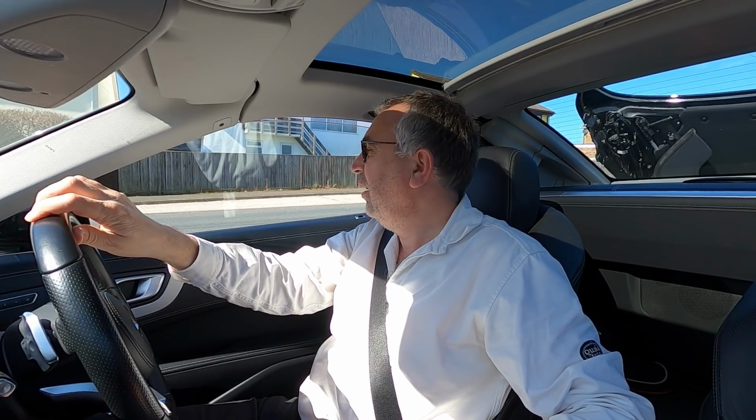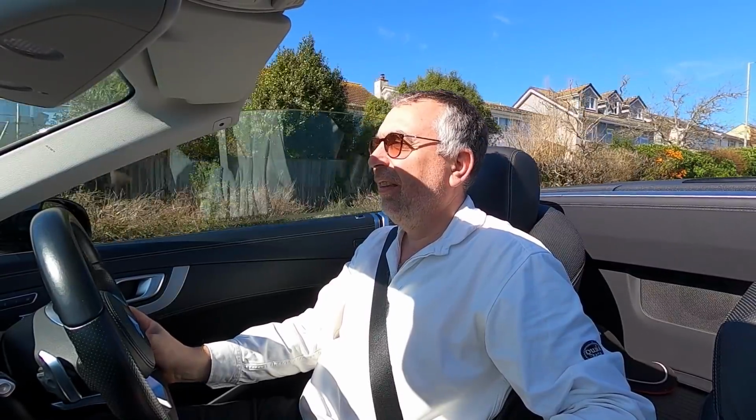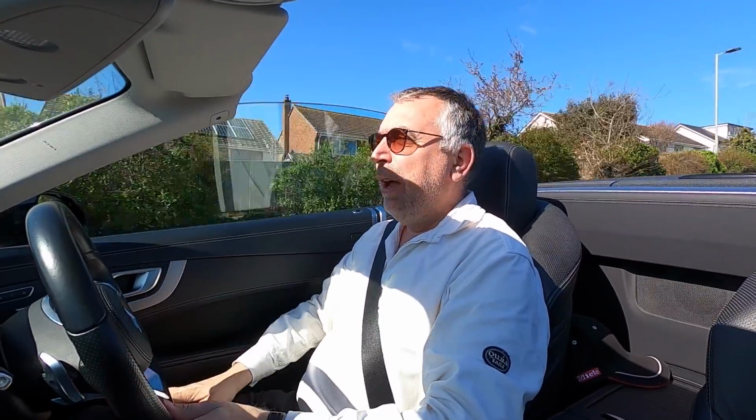drive away, and it will drop as we go, up to 25 miles an hour. And it's pretty fast actually, so there we go, done. So it's really not so much of an inconvenience at all. And we're in full convertible mode, and this is what I love.